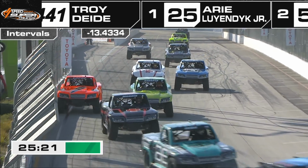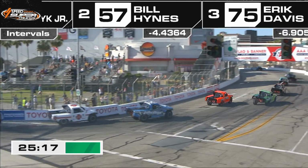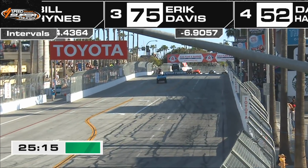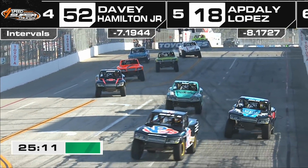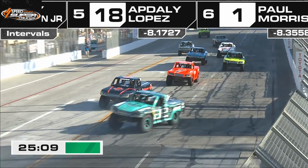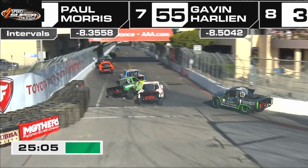I might be speaking too soon as Baumbach side by side with Lopez down as that left-hander towards the first ramp here on Pine Street. Our leader clears it. Same too for Hines. And then Eric Davis runs back there in 3rd position. Hamilton Jr. is next as here comes Morris. Paul Morris on the charge, your reigning World Series champion.